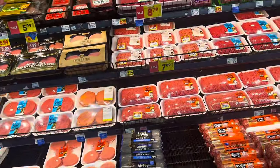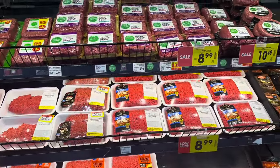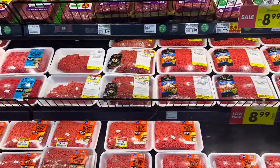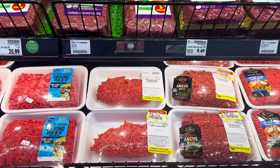You're coming over here to the ground beef. A couple videos back, I told you guys that I was no longer eating ground beef, and so far I have been successful in doing that. I have not bought it for a while and eating ground beef at all, but I did want to come over here and check out how much they are.